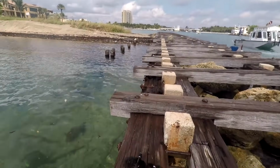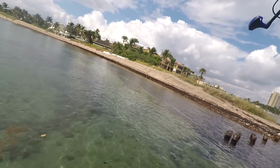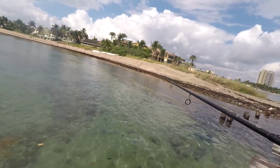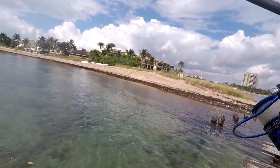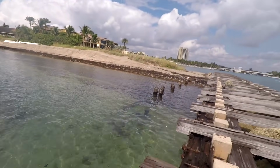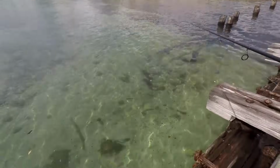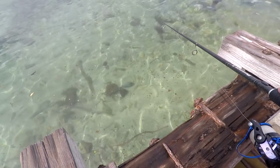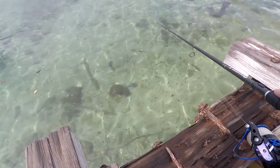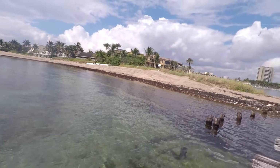Maybe try a little bit over here. Get out of there, please. Not you. I'm getting tired, sick of you. Why is there so many puffers around here? Oh, there we go. Get it, boy. Eat it, boy. Why did he eat it? Was it too big for it?